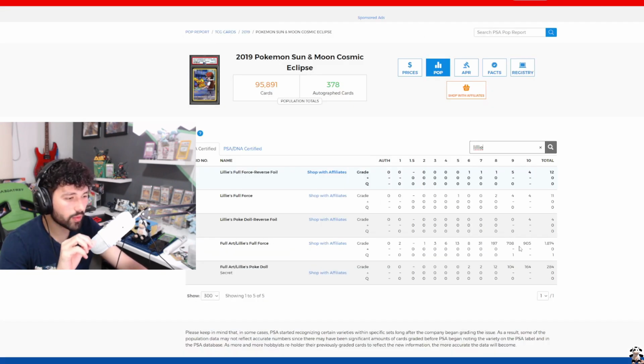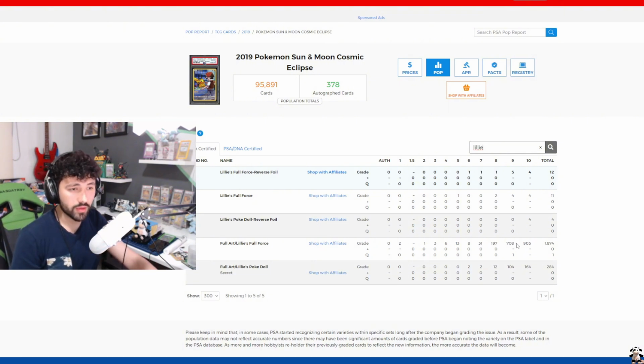We got a pop report of 708 9s and 905 10s. So there's more 10s than there are 9s, but it's still a pretty low pop for this card.